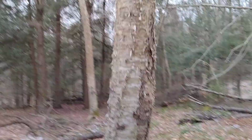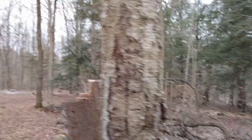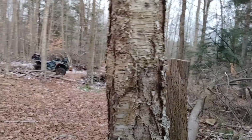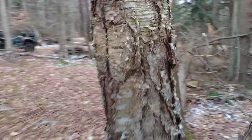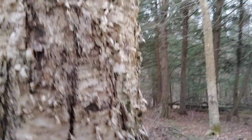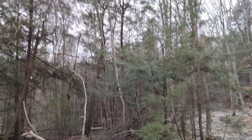Now we're looking for veneer quality yellow birch. It's got to be straight, and it can't have any blemishes in it. This one right here has got the lightning strike. It's an old one. Birch is very conducive to lightning. Don't ever stand under a birch tree in a lightning storm, would be my take on that.